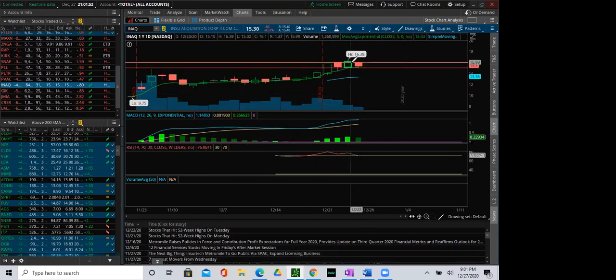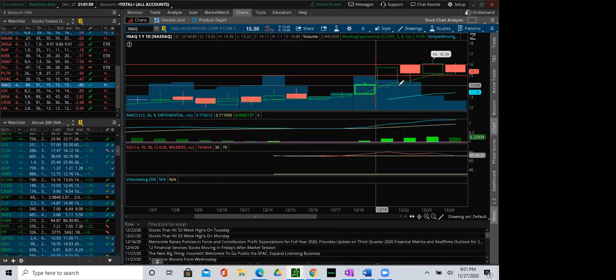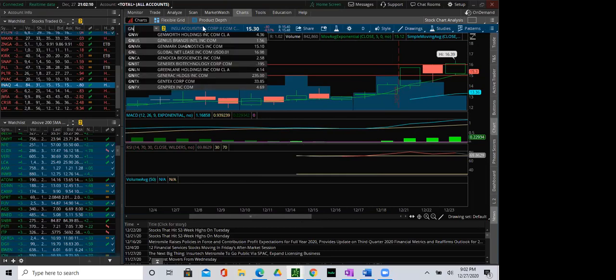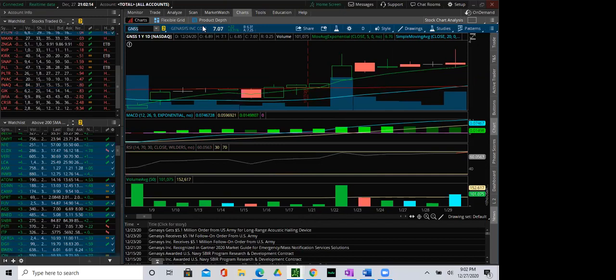What could happen? I don't know if I can zoom in like that, but look at just this information on this one, GNSS, and look at the news right down the bottom there. That's the last one for tonight.